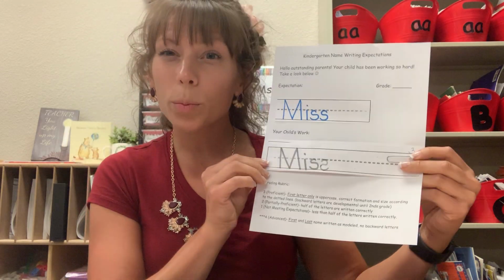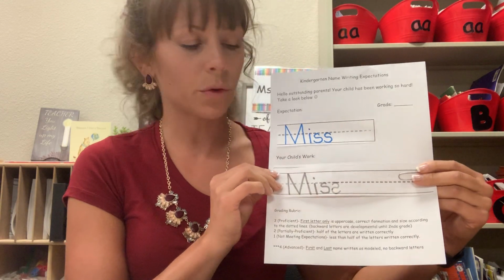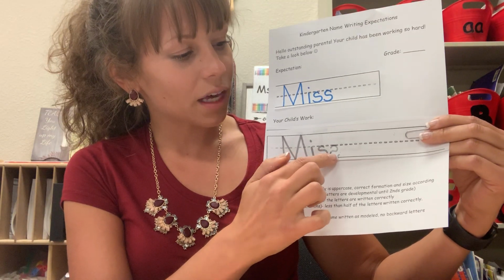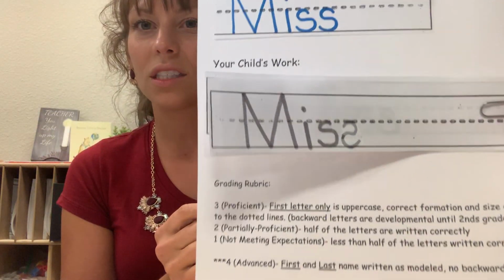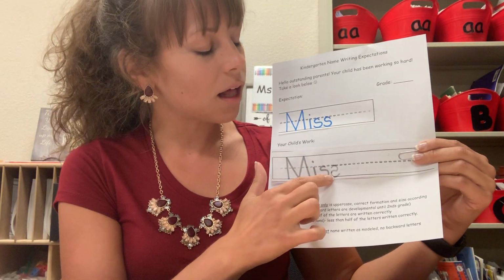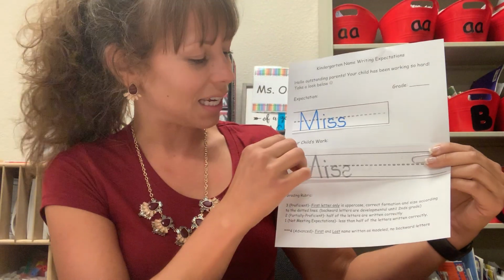So I wanted to go through the rubric with you in case there's any questions. We always strive for proficient, and proficient is a number 3 on the report card. Here, this student made the first letter uppercase. The rest of the letters are lowercase. They are the correct size, they're legible, and I noticed that one of the letters is backwards. That's actually okay. Backwards letters are developmental up until 2nd grade, believe it or not. As much as we want to fix backwards letters as quickly as possible, if a letter is backwards, it's not going to count against your child. But again, we want to correct it when we see it. So that is a 3, which is proficient.